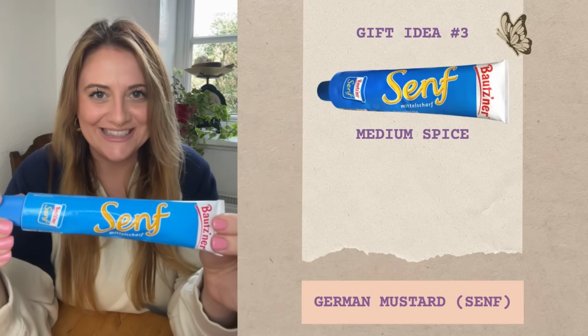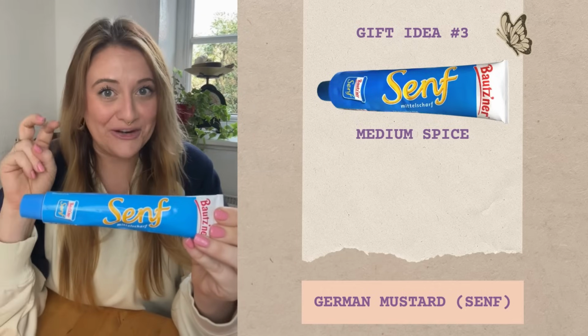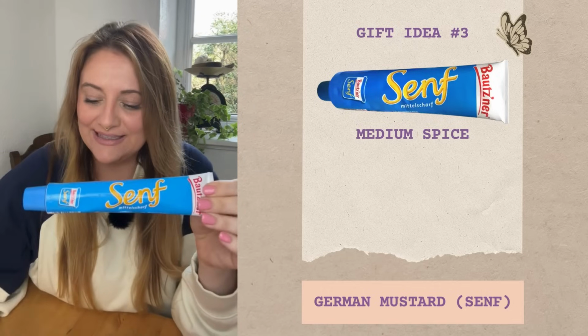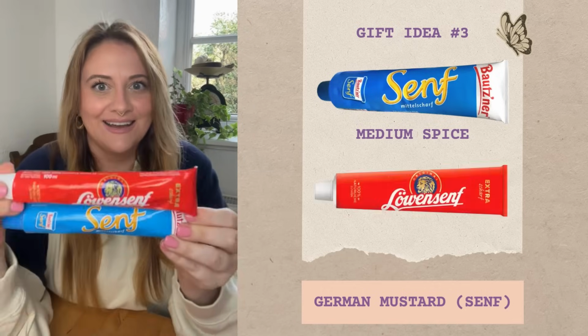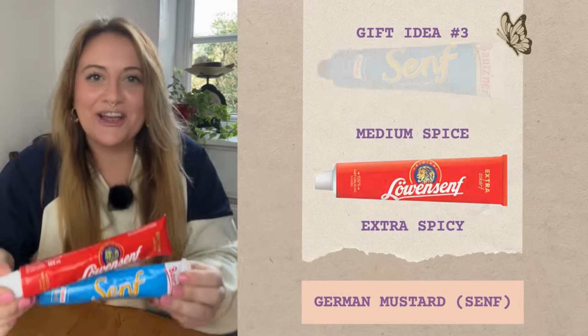Nothing beats German Senf. I love the mustard in Germany, it's so tasty. I usually get a normal or a medium spice, and then I get the extra spicy Senf. Can't go wrong.